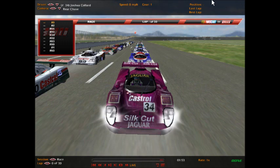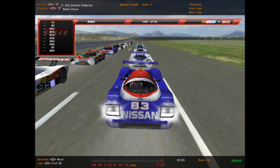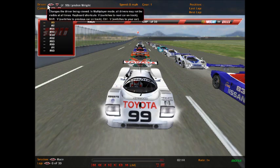Fourth row, the third member of the Silk Cut Jaguar team is Joshua Collard, and he'll be alongside the second member of the Castrol Jaguar team. It's Cole Deaver. By the way, you've got a lot of Jaguars in the field. Fifth row has one of two members of Team Nissan. That's Joshua Osborne in 83. And he'll be alongside number 99, Lyndon Wright, in one of the 2 Toyota GTP machines.